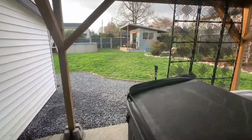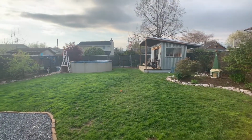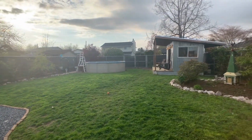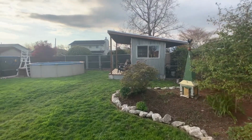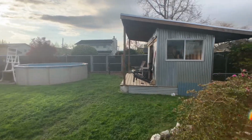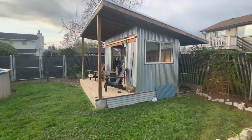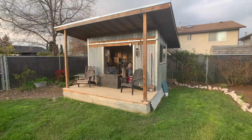Heading into the yard here. Look at how great this yard is. I mean, there's just an absolute ton of room for entertaining, super clean. Lots of landscaping, but really, really easy to maintain. They added this garden shed since they purchased the property.